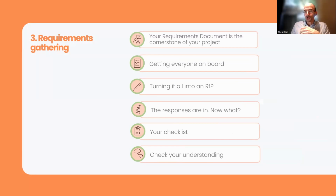So recognize that your requirements document is not just some piece of administration. It's going to be the foundation of your relationship with your new supplier. So it deserves the respect of making sure it's checked, that everyone's agreed on it, and so on. Everyone's signed off. Getting everyone on board is about making sure that people understand their role in the project and that the requirements document in this particular context is their chance to say what they need and what their ambitions are and to have a go at getting that out of the project itself. You have to make it clear they can't just leave it up to you.